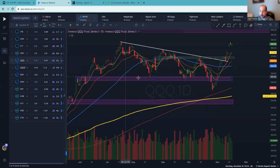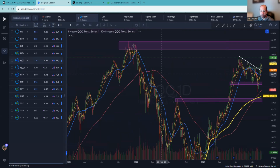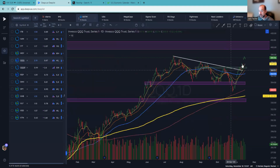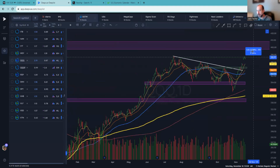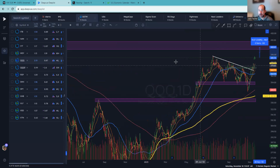Looking at the Qs, gapped up this week and just holding up there, letting moving averages catch up. That looks really, really good. Now, where can supply come in? I think this 400-ish level, right? About 5% or so above. Not even, 3.8% above or so. That is about where I think that maybe some selling may come in.